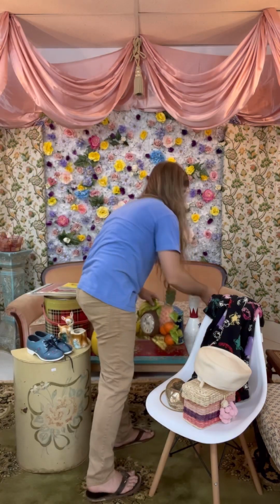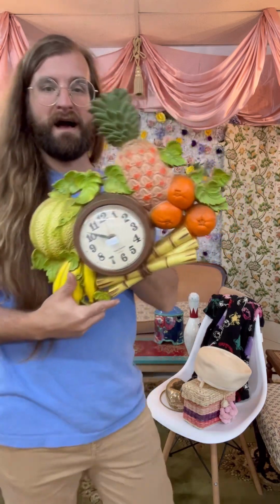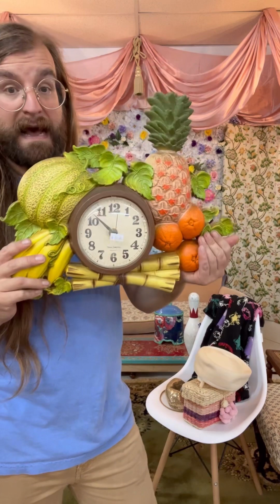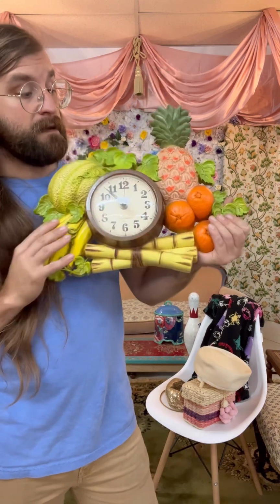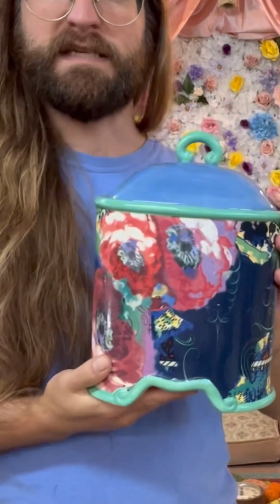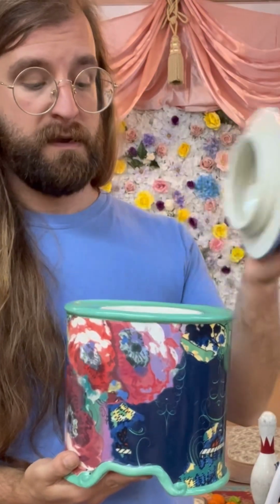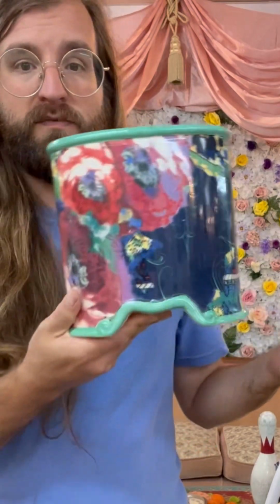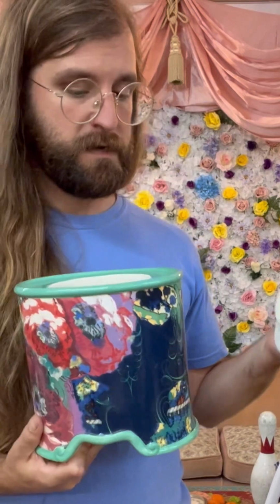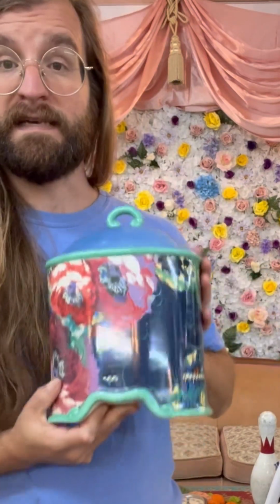My favorite find of the day, one of my favorite finds of the day, is this clock with all the fruits and veg. It takes a C battery. And I'm asking $15. Had this guy for a moment. I have just reduced its price. It is Pioneer Woman. A little canister here, I'm gonna say it's a footed canister. I just reduced it to $15.